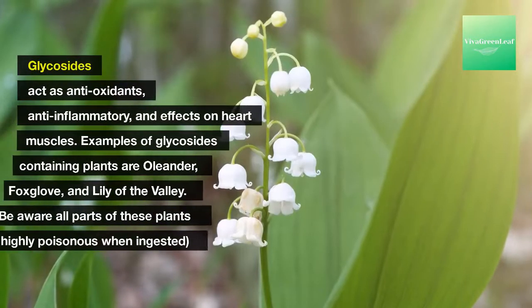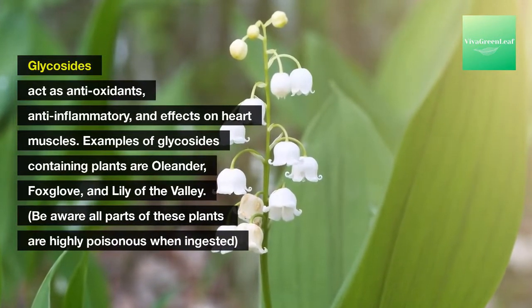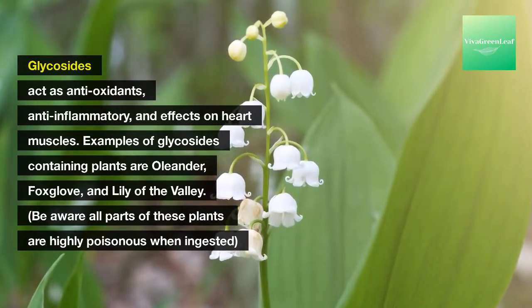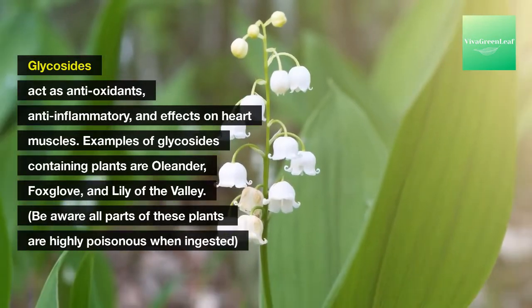Glycosides act as antioxidants, anti-inflammatory, and have effects on heart muscles. Examples of glycoside-containing plants are oleander, foxglove, and lily of the valley. Be aware all parts of these plants are highly poisonous when ingested.